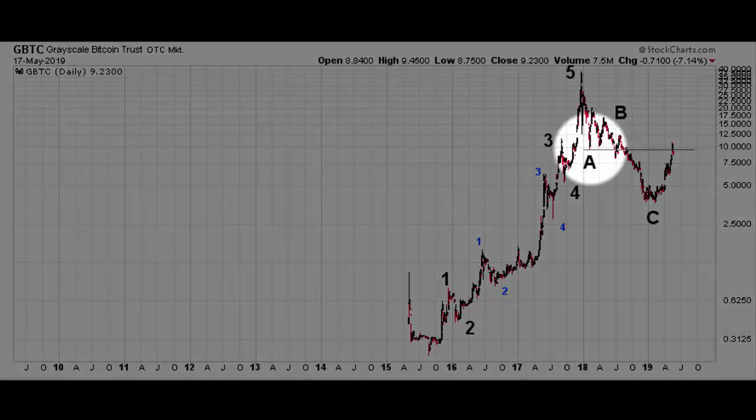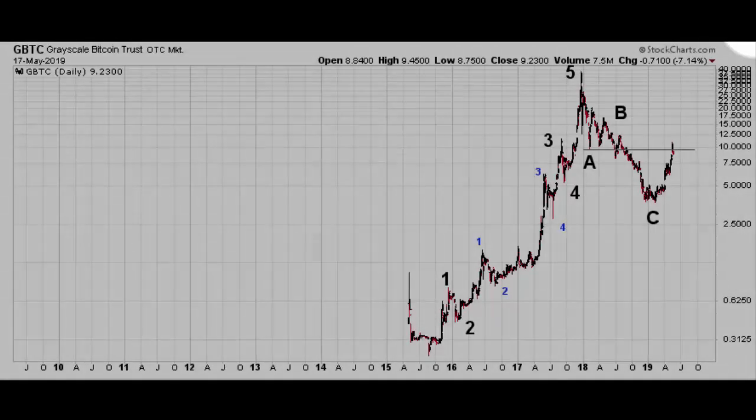You can see here from the high, it's an A, a B, and a C. Those are 3-wave ABC moves. 3-wave moves, by definition, are counter-trend moves. In 2019, GBTC found a low and has turned firmly higher since then, and has actually moved above the low that was established here for wave A. So that leaves this as a 3-wave move. Now that's super bullish stuff. The potential is there that this entire counter-trend pullback has ended and a new 5-wave advance has begun.